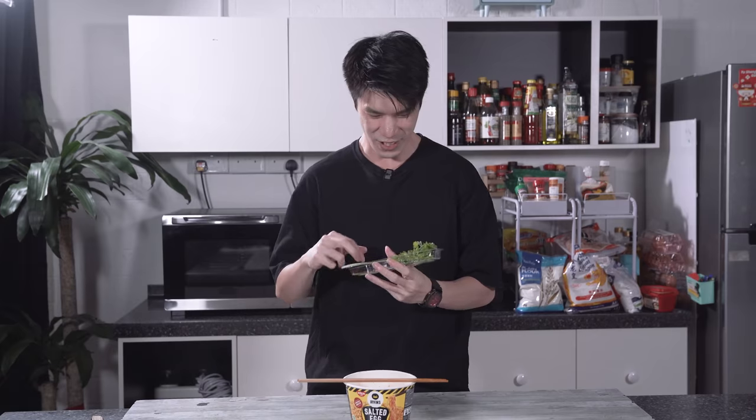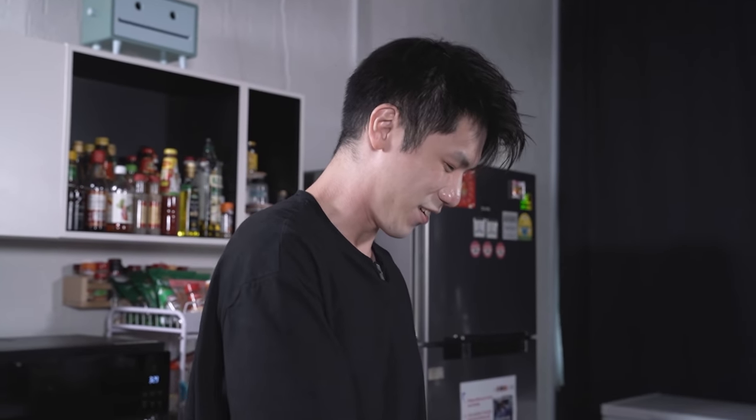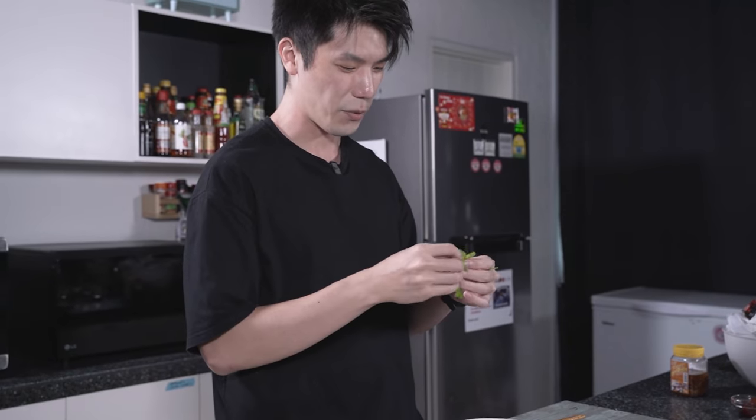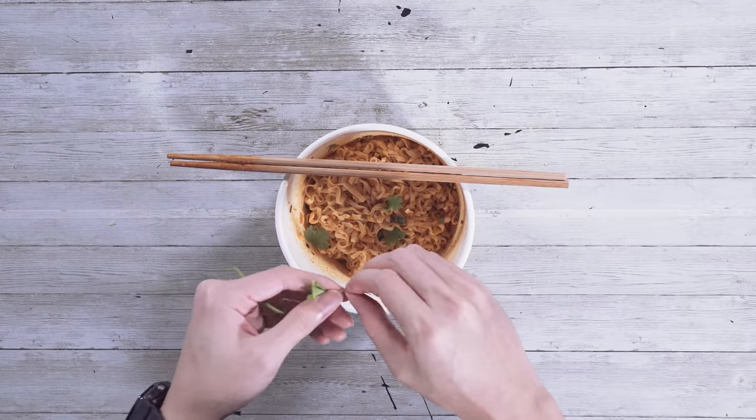Okay, it is time to hopefully win. I'm gonna use all the ingredients that Chika wants to use so that she will have nothing left. You see the coriander, right? I'm gonna use here. You can't win if you don't have ingredients, right? Kidding lah, so I probably wouldn't need so much. I'm gonna tear it into smaller bits so it gets infused throughout the entire noodle. So smaller bits instead of big pieces.